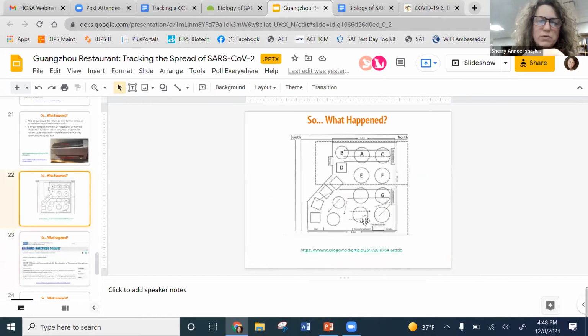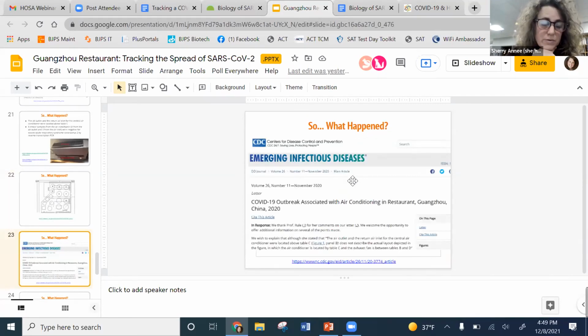And then that's the actual other part of the restaurant. And then what's interesting is in November, there was a follow-up paper because there was a letter to the editor saying, you didn't point out these things and those things.